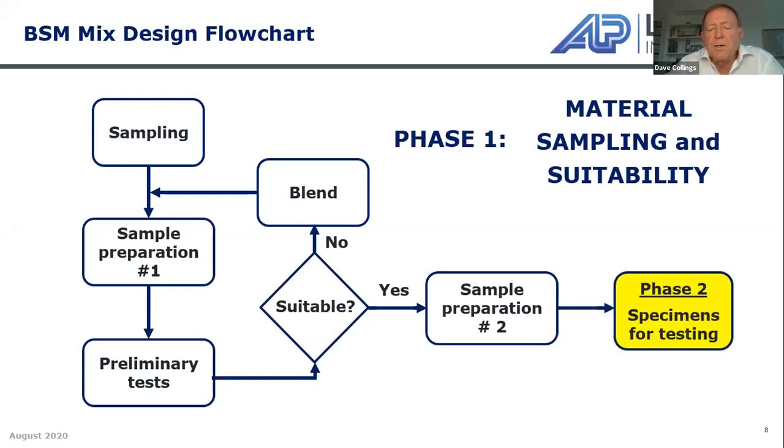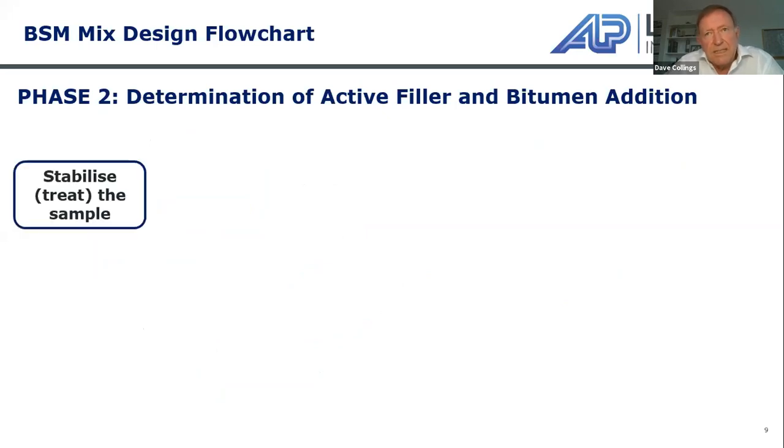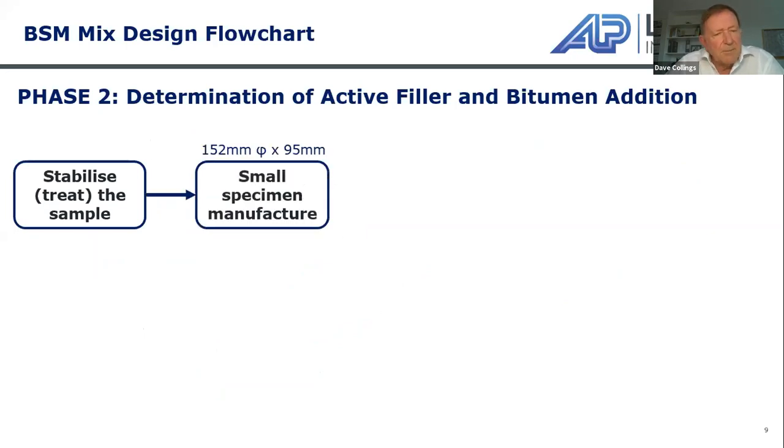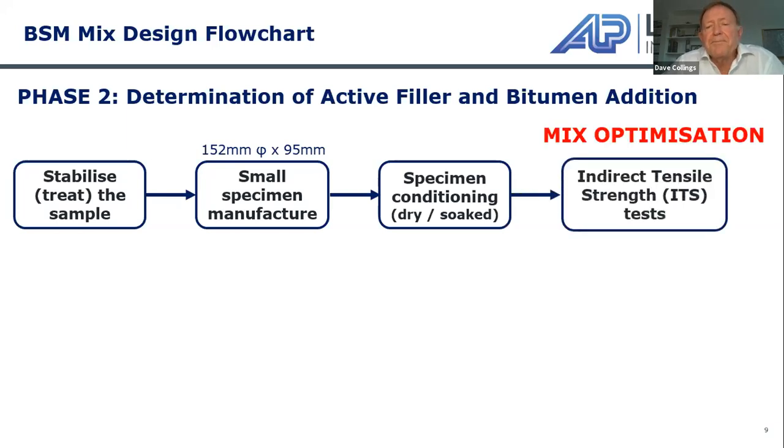From there, we go on to phase two. Phase two is, do we need active filler? And how much bitumen do we need to add? That we achieve by, we treat samples with different amounts of bitumen, different active fillers, and we make small specimens, 152 millimeters in diameter, the same as your CBR specimens, but these are only 95 millimeters high. We condition them. In other words, we cure them, and then we test them. And what we get from these tests is the optimum mix. What gives us the best result for that specific material? So we know how much bitumen to add, we know which active filler to use.